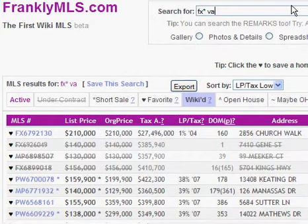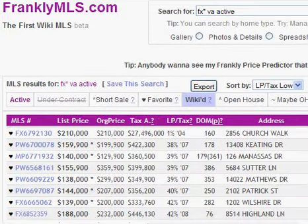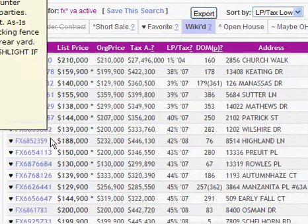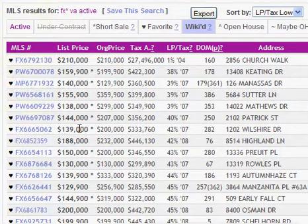To get rid of the under contract houses, what you can do is add to your search the word active, and we'll hit go on that. Okay, now you see we've narrowed that down to the active ones, and what you can do at this point is go through this list, pick out the Fairfax County homes. This is the first one actually, and you can see it's priced at $139,000. It was originally priced at $200,000, but the tax assessment is $333,000. So it's priced at only 42% of the '07 tax assessment.